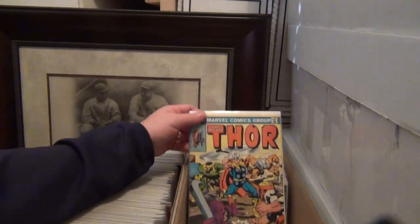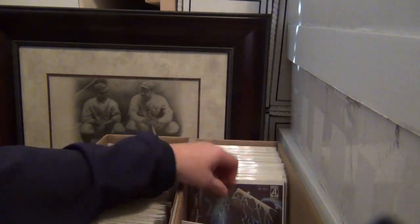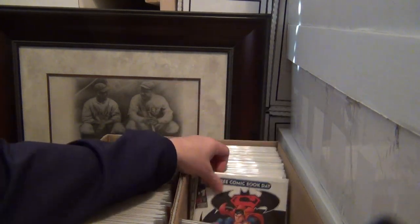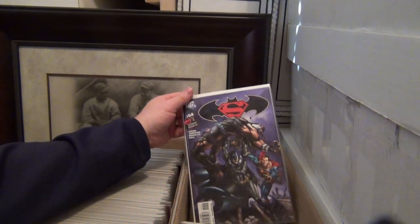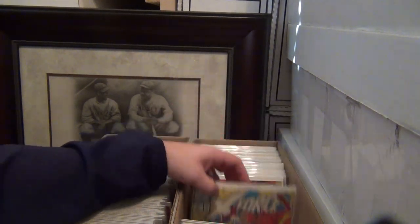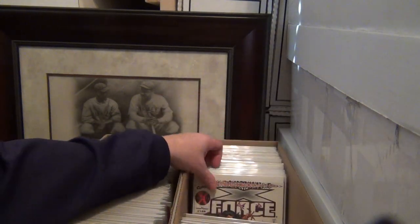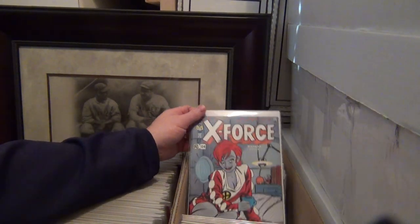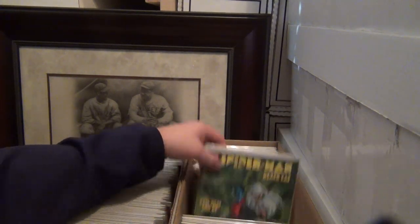303, 304, there's 491, 494, Free Comic Book Day, Superman, Batman, number 1, 54, 55, some X-Forces 4, 28, 107, 109. Actually, I've got these right here, but they are beat to crap, so I'm just, you know, upgrading, I guess you should say.